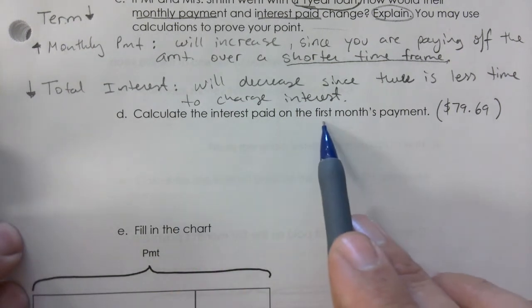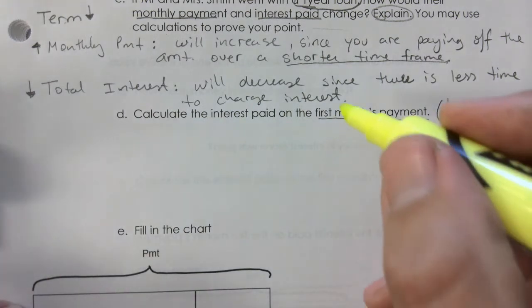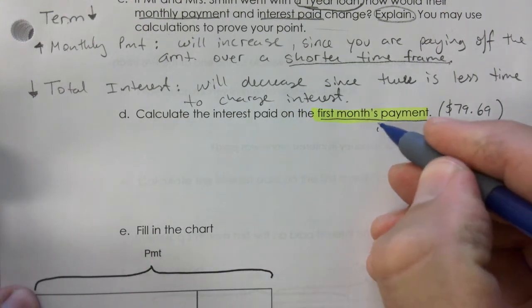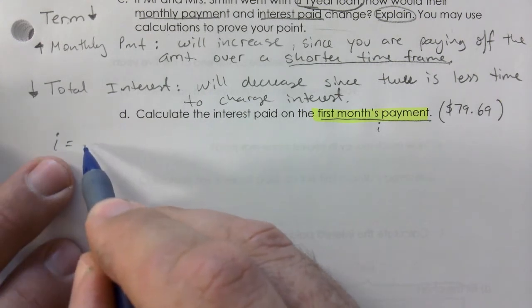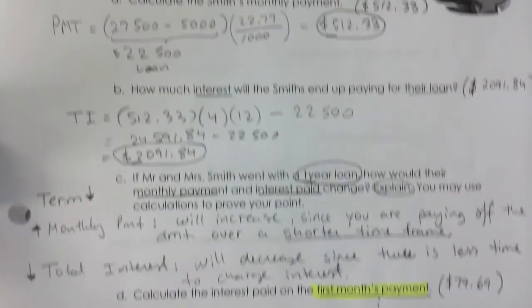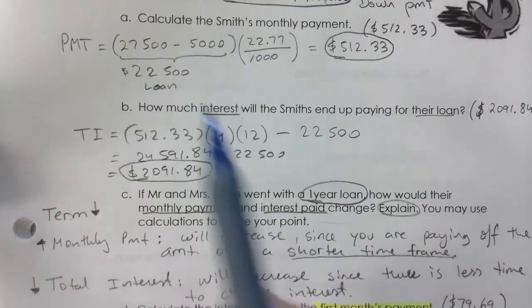Calculate the interest paid in the first month. Okay? I'm going to highlight that. First month's payment. That's lowercase i they're asking you for. That's a key word there, folks. That's not just random, right? You take the loan, and the loan was way up here, right? When you subtract the down payment, that's how much you need to borrow.